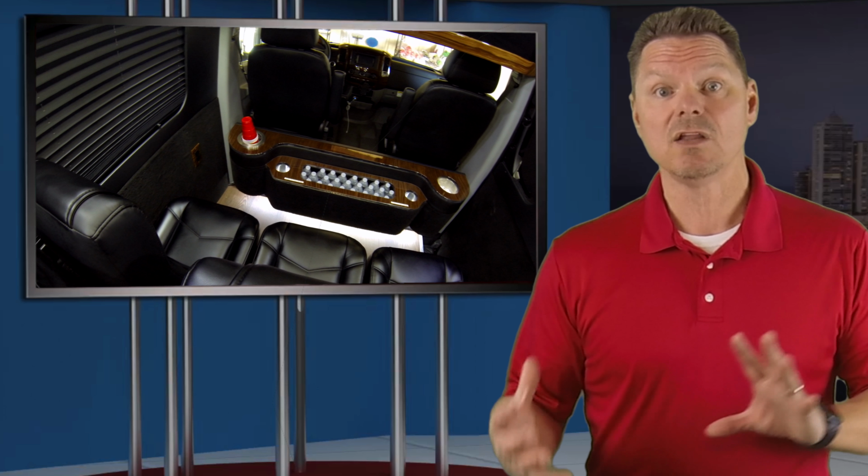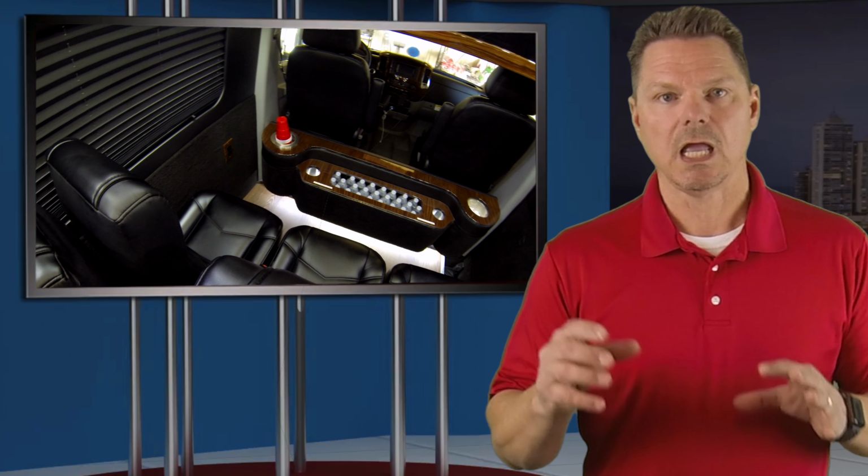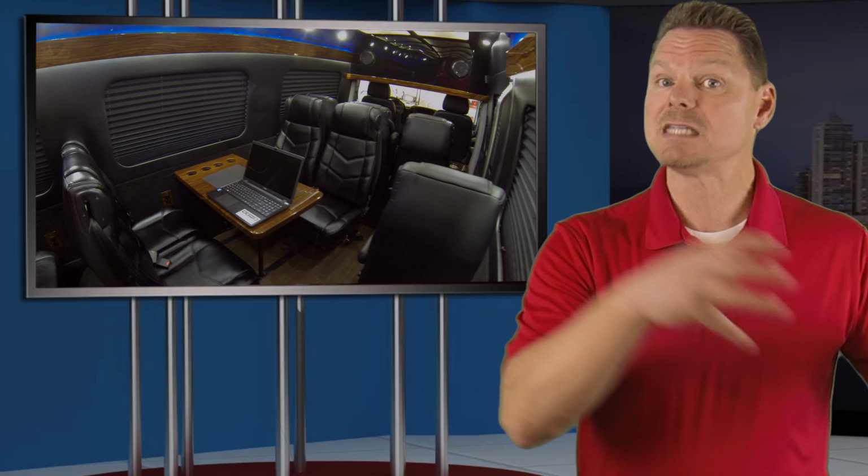Now, if you're into listening to your guide as he's traveling down the road and pointing stuff out, you can sit in the front row of the Sprinter van. There's 3 seats up there, and you can hear the driver just fine. Even if you're sitting at the table, which is in the middle of the Sprinter van, you can still hear your guide.